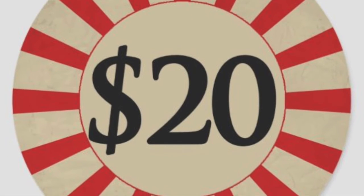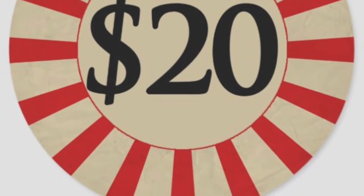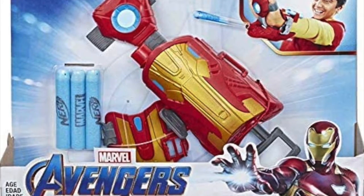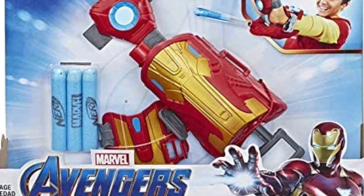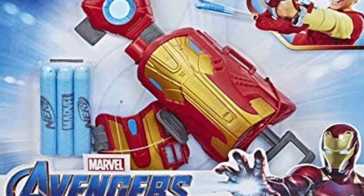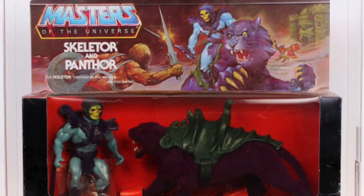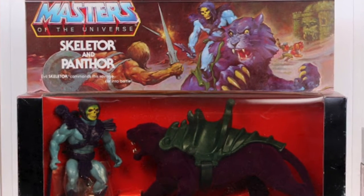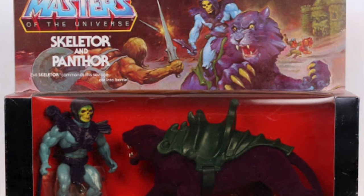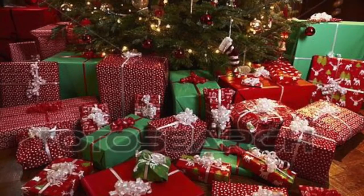These toys tend to be priced at about that $20 price point, and they're designed for people going in to buy gifts for their neighbor and friends' birthday parties. Good examples might be a medium-range role-play item, something like this Nerf dart Iron Man wrist gauntlet, I guess you could call it, or something like a figure with a mount, or a figure with a vehicle, like this Panther with Skeletor. And yes, I know this is from the 80s, but it demonstrates the same point. This would have been a $20-ish figure these days.